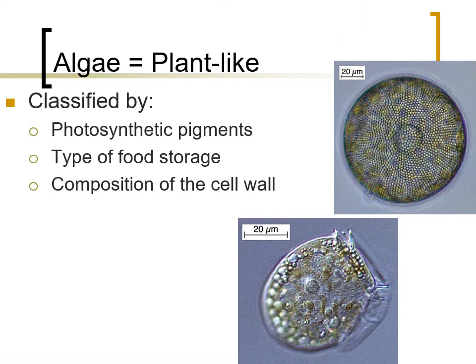Then we got our algae, our plant-like protists. These guys all have photosynthetic pigments like chlorophyll, and so they tend to be green. They differ in the type of food storage that they have and also the composition of the cell wall. So their cell wall is made out of different stuff than plants are. Plant cell walls are made out of cellulose and theirs are not, which is part of the reason why they are plant-like and not actually plants.